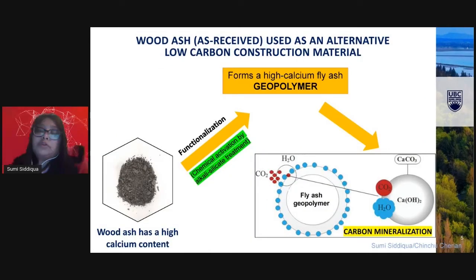And we are also trying to use some chemical treatment for this ash product from the industry. All this ash that we are collecting, we are using some chemical methods, making a geopolymer. That geopolymer works as carbon mineralization. What happens is the fly ash chemicals and also the water present and carbon dioxide produce a compound called calcium carbonate, which is a strong material that brings strength to the construction material that I was just talking about.